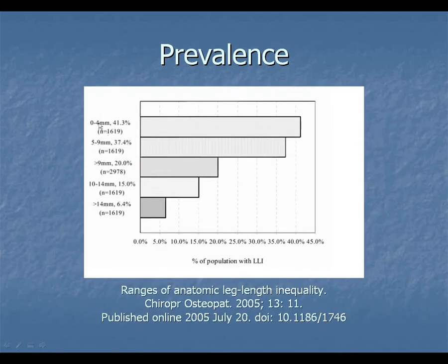So here it is broken down for you. 0 to 4 millimeters is 41.3%. 5 to 9 millimeters is 37.4%. Greater than that is 20%. So if 41.3% are under 5 millimeters, that means 58.7% are 5 millimeters or more. Making it, we think, one of the biggest missed pieces of healthcare, to tell you the truth, as you'll see why and what this can cause later on.